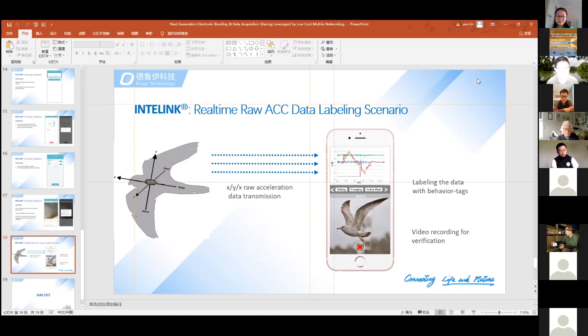So all you need to do is log in to your account with your PC or your smartphone, and you get all the data. It's more like a subscription, like Netflix or another service provider. The data will be automatically uploaded every day if the device is within the network coverage.